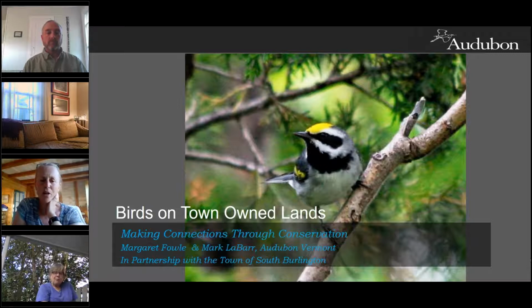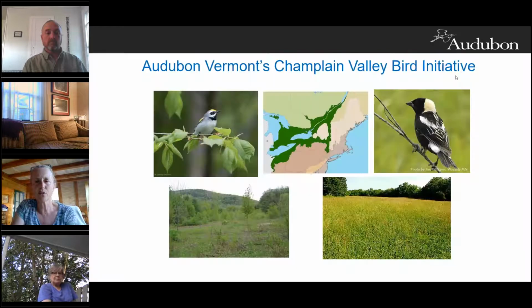But our work is a project called the Champlain Valley Bird Initiative, which is focused mostly on, like I said, grasslands and shrublands and the birds that live in those types of habitats. So on the lower right, you'll see a grassland, and on the lower left, you'll see a shrubland. And in this upper middle picture here, the green is a priority area called Bird Conservation Region.